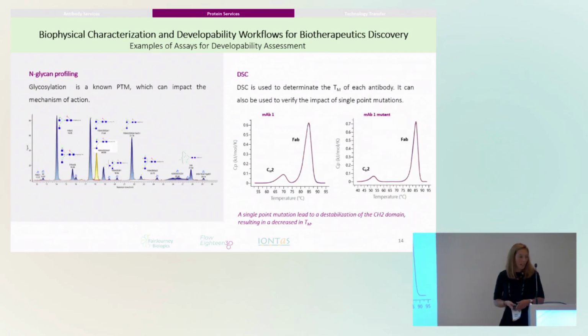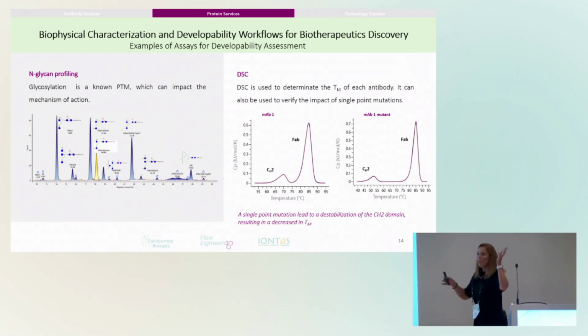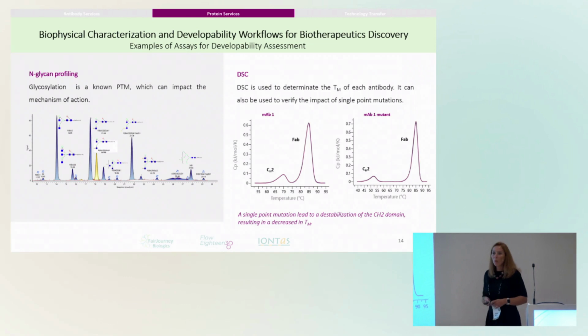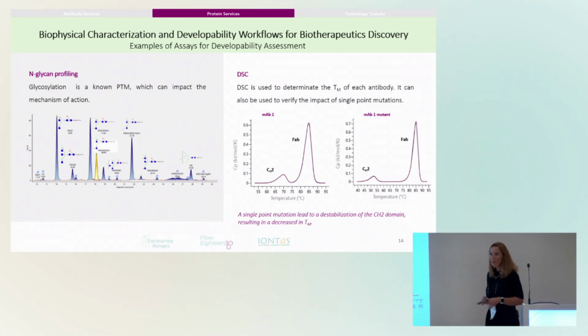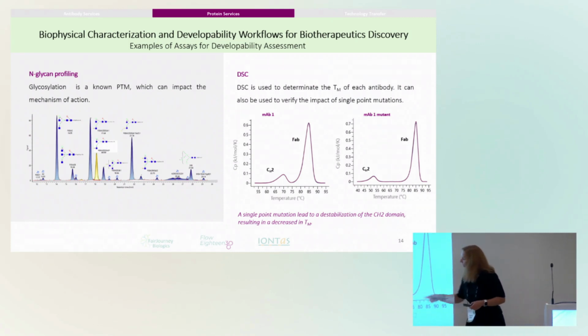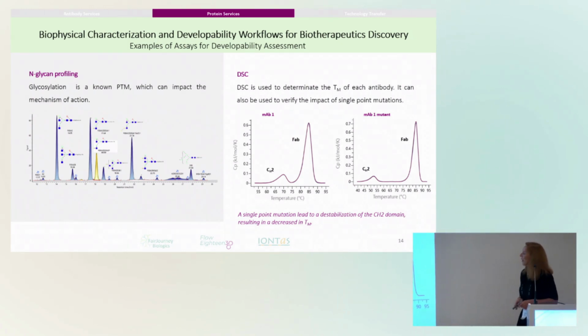Again, for late stage and for early development stages, it is important to do the glycan profiling. It's a very common post-translational modification that can have huge impact on the mode of action. And as I mentioned early on, the melting temperature. At the late stage, we'll be revisiting that, but with a technique that can give us a lot more insight and detail, which is differential scanning calorimetry. That is used to measure the Tm. It's quite a relevant property with the unfolding, and here we have an example where a single point mutation in the CH2 region has caused a significant shift, and in this case it was not great, as we had a significant decrease in the melting temperature.